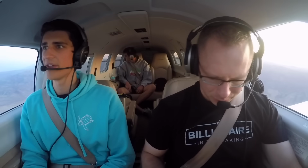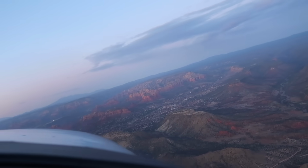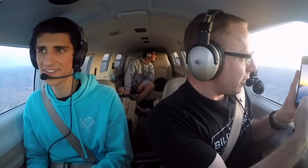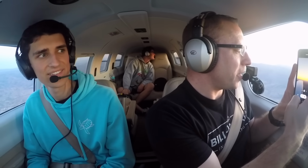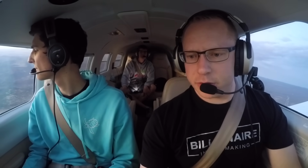Okay, yeah, there's Sedona dead ahead. You can still see how orange the red rocks are. How gorgeous the Arizona sunset is. Every night, it never ceases to amaze. Wow. I was going to say the same. We're over the top of Sedona right now. The other thing we have on board, I'm going to show you.